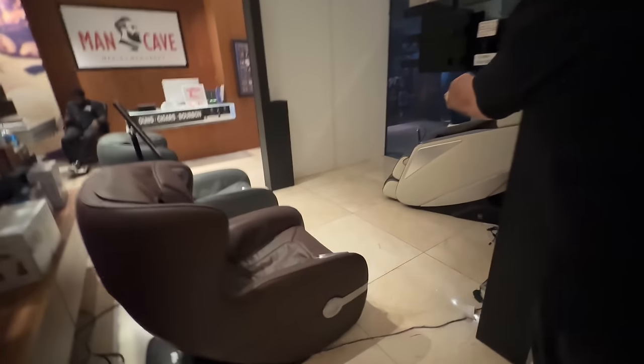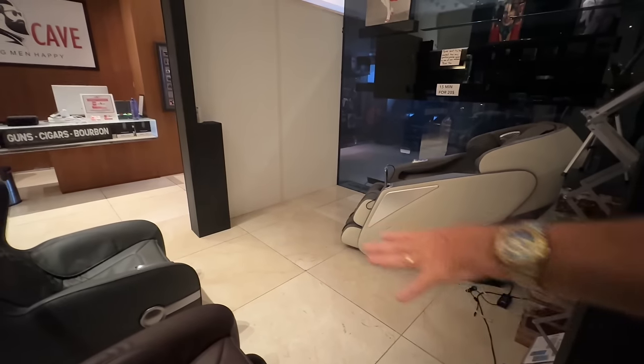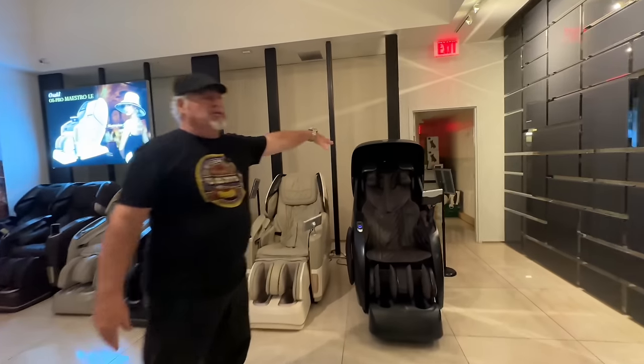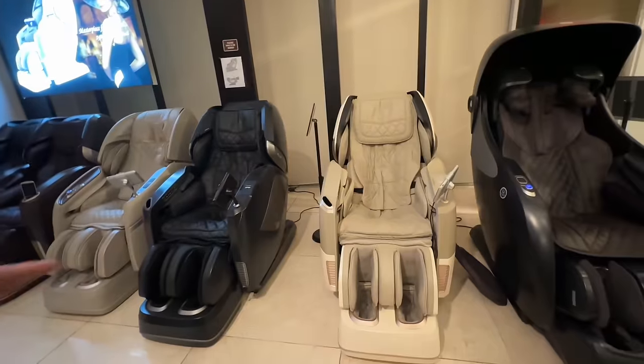We do a lot. We're very, very big on massage chairs. So we have our entry-level chairs here. There's more chairs back here. And then I have six over here. These are Osaki, designed in Japan. Sit in the chair and enjoy.